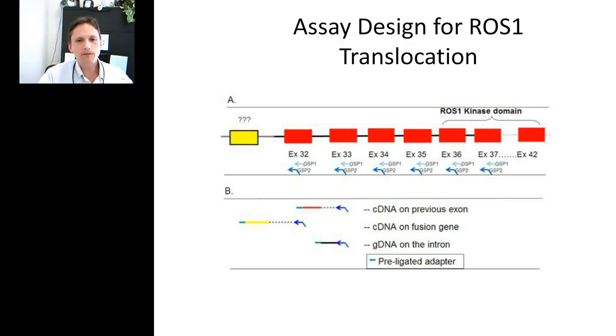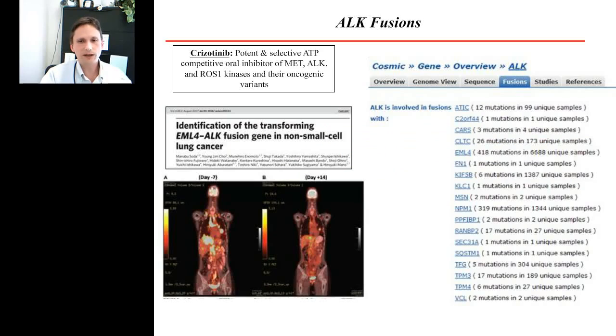So by doing the reads and mapping them, you can map whether you're on the next exon, whether you map following this GSP1 or 2 direction into the next fusion gene or into an intron. So as I said, we use total nucleic acid, so we will get all types of reads within any particular assay. In this particular case, we're looking for ROS fusion, so we're really looking to do 5' RACE in this case. So that's how the assay works.